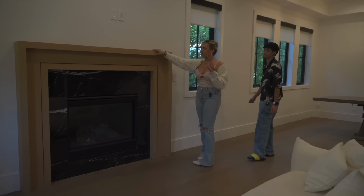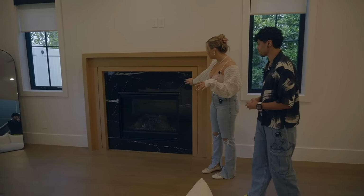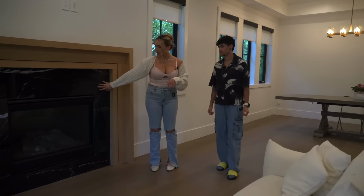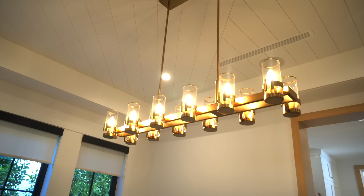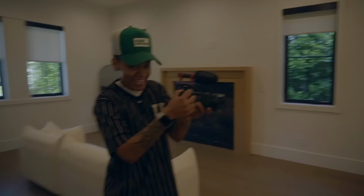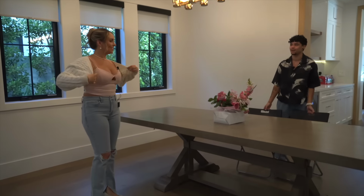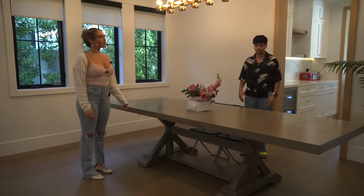What we loved about this house that made it really homey was all the wood and the black accents. We have multiple of these fireplaces throughout the home. They left us this big dining table. It's gonna be me, Saud, and Tony on the dogs. We have two people behind the camera. We have two chairs though, so we're gonna need more. That's just for now.